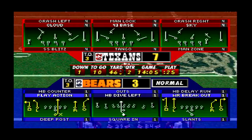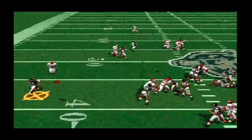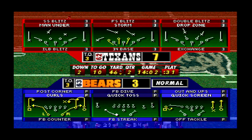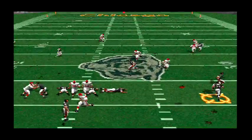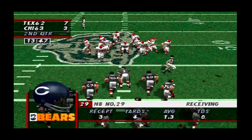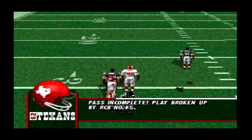It's first and 10 on their own 46. Great defensive play by number 56. He stopped behind the line of scrimmage for a short loss. That was great coverage. He didn't even have a chance.